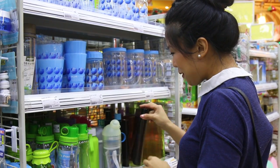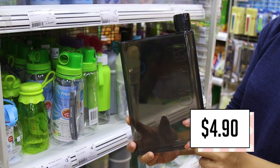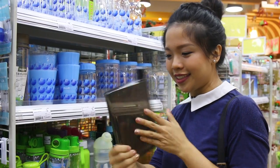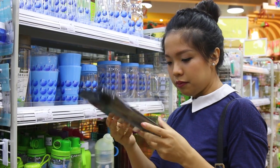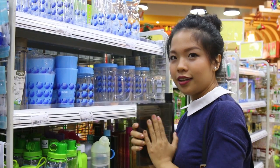Look at these water bottles. It's like flat and it completely fits in a tote bag without having a weird bulge on your back. So I think this is great. I wonder how much water this can hold though. I love how it's so classy, like a book.